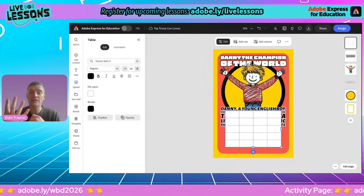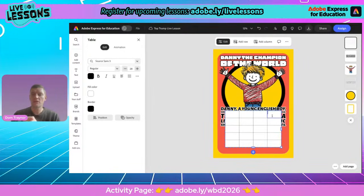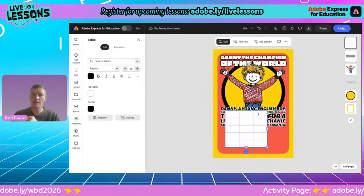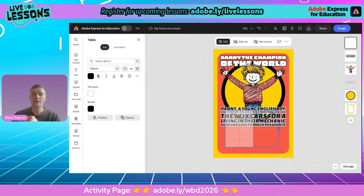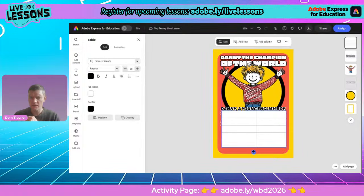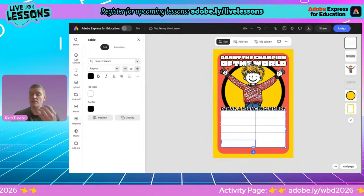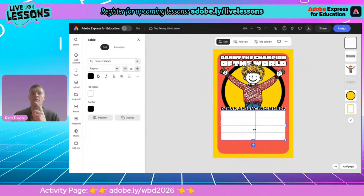What you need here is, well, I've got 4 categories, so I need 4 rows, but only 2 columns. So I'm going to double click in one of these boxes, right click, delete column. Right, got 2 now, perfect. I'll stick that there. That is really nicely centered, actually. There's center. Okay, cool. Now, I don't need the bottom row. Click in the box, right click it, delete row. So now I've got 4 and 4.